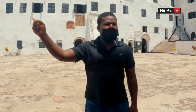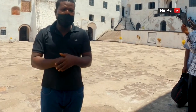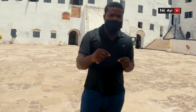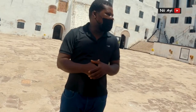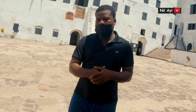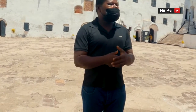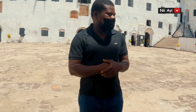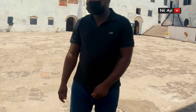Now, this is the oldest and the largest European building in the whole world. When we talk of the slave trade, right now, Elmina Castle is 539 years old. 539, and we are still counting. So this is a very, very short history about Elmina Castle. All right. Does somebody have a contribution or a question?